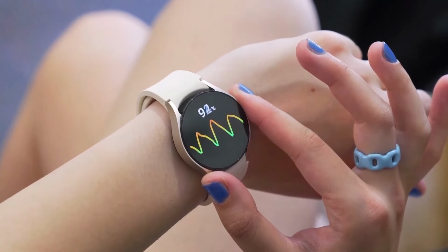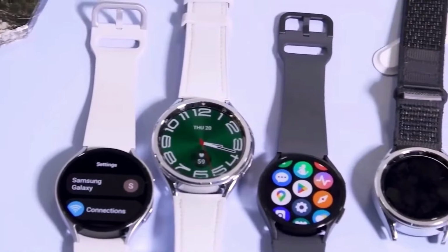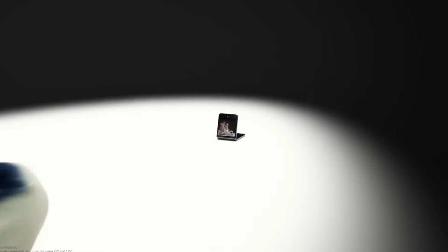The Galaxy Ring is shaping up to be the most exciting product of the lot. Imagine the potential of having all your health data right at your fingertips, literally. Now, I know these pixelated images might not be enough to satisfy your curiosity, but don't worry, we're expecting higher resolution leaks as we get closer to the event. And of course, the official reveals at Galaxy Unpacked.